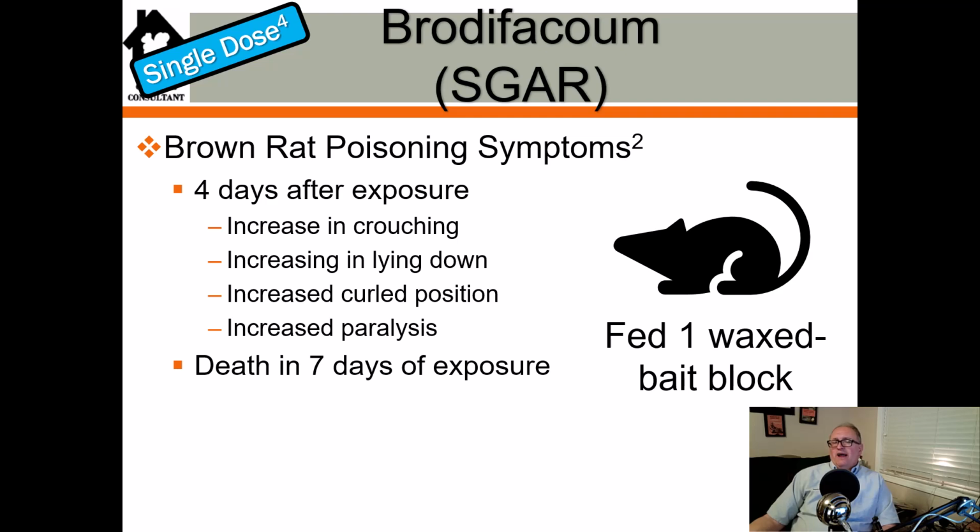So one of the ways anticoagulants have an impact on rodents is it begins to affect their ability to be active. So it tires them out, which makes sense. They're bleeding a little bit more internally. They're just not feeling as well as they should be, and they're just going to get more logy until finally they expire. And in this case, death occurred in 7 days after the rat ate that waxed block.